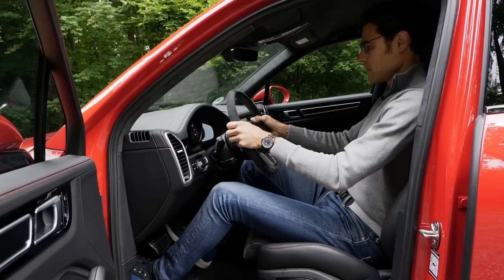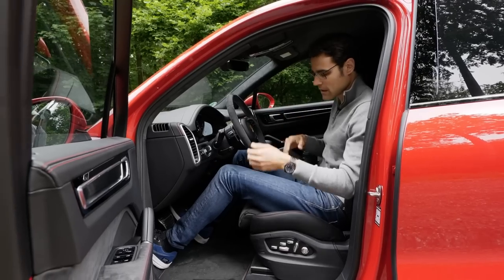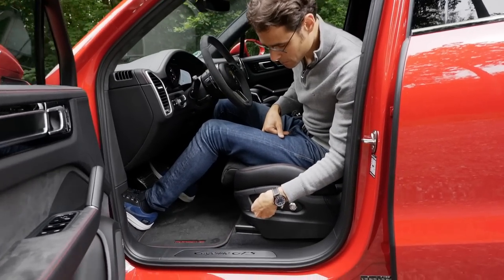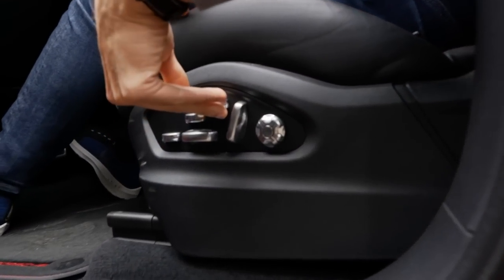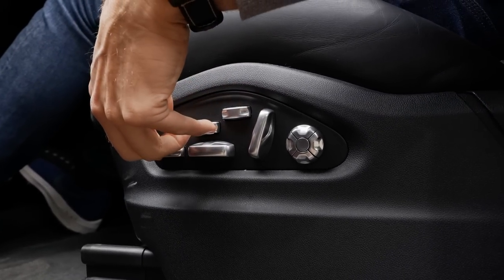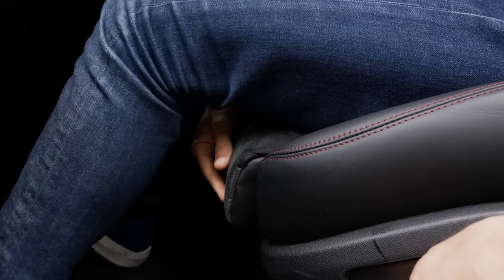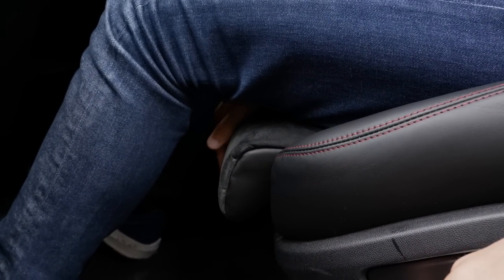So once again, comfortable seating position. I like these sport seats. They give you a little bit more shoulder support, but without caging you in. But there's also the electronic support here, so that you can make the bolsters a little bit slimmer or wider depending on your liking. And also the front area here can be drawn inward or outward depending on how you like that best.